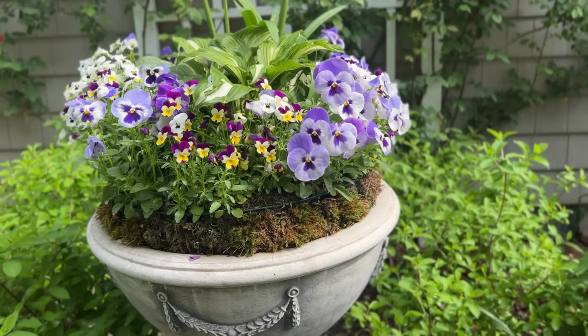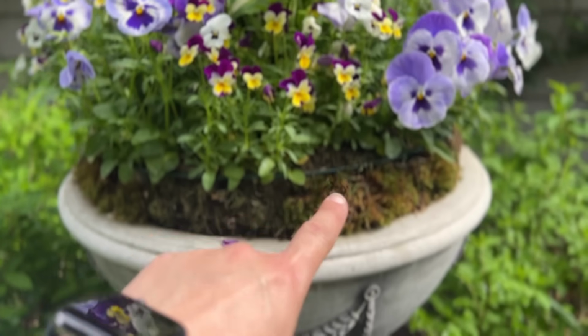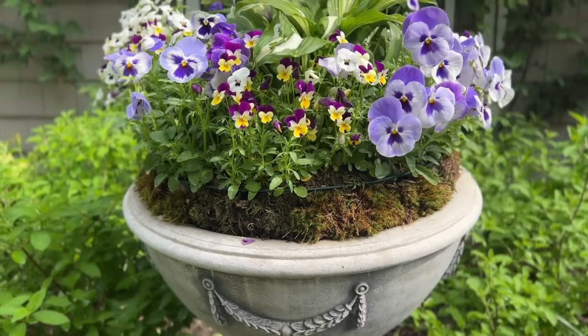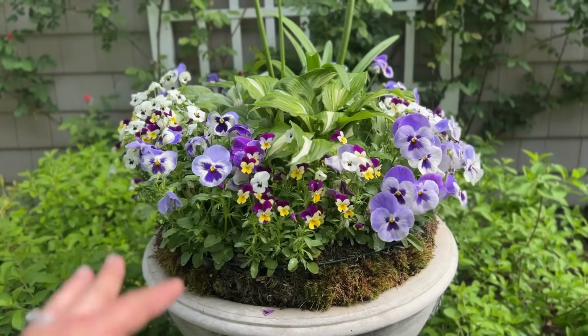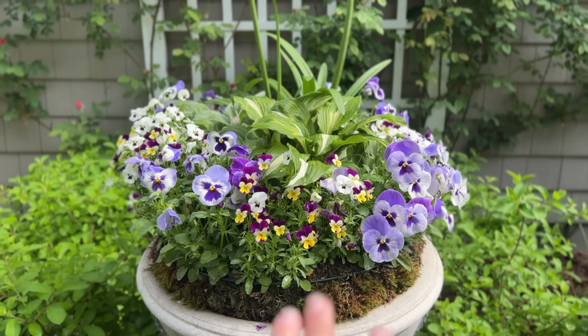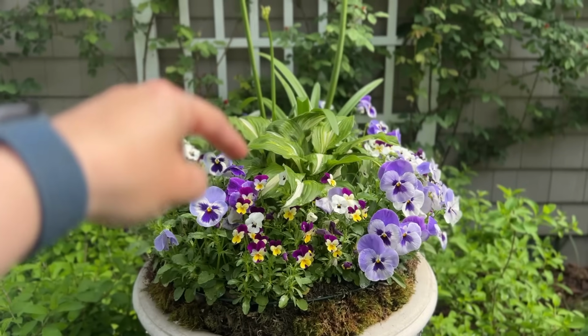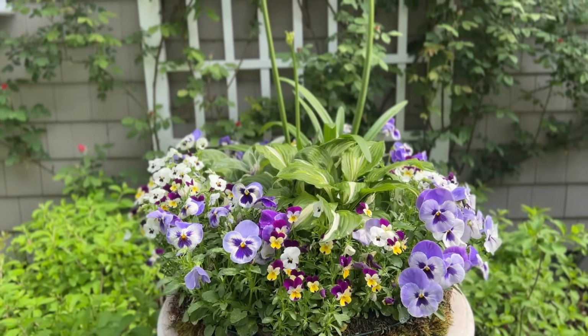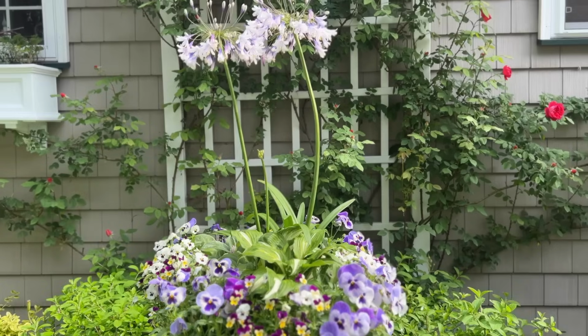I've been enjoying it so much, and I just lined this metal frame, this wreath form, with some preserved moss, and it just looks so great. You plant right into it. There's like a little burlap liner that goes inside, and you put your soil inside. And then of course, since it's a wreath form, the center is hollow, so I'm able to then plant in the middle, which is exactly what I did.